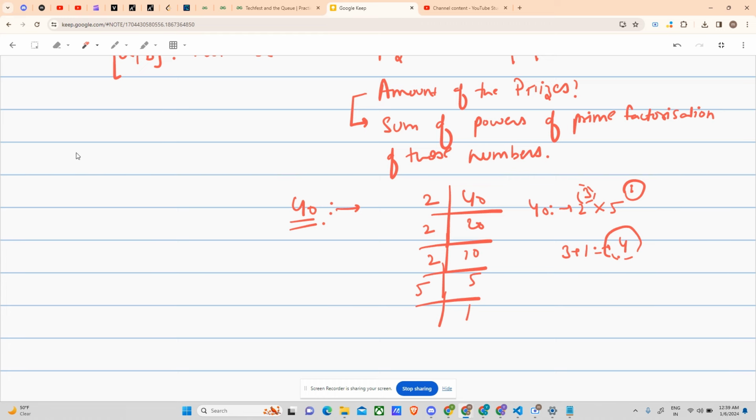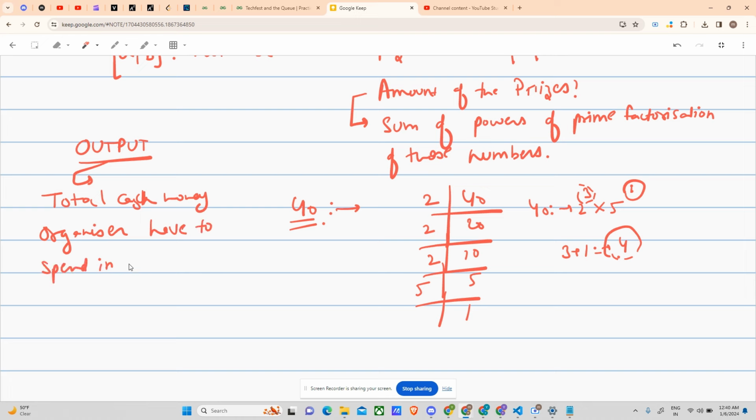What do we have to output? Our output would be the total cash money the organizer has to spend in prizes. That is, if the range was 34 to 63, we have to calculate the prize of each person in the given range, add them up, and return the sum. I hope the problem is clear to you.